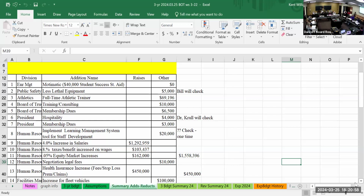So again, we may know more about these next month. And some of them we won't know till year end, like the property insurance. I'm hopeful that we may not need to increase it by 170,000, but that was information we were getting early on based on trends and the loss experience of the consortium that we're in.